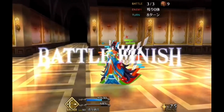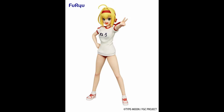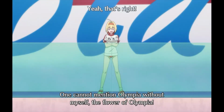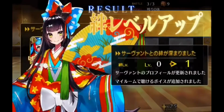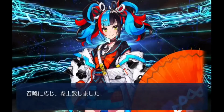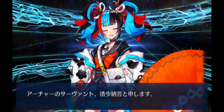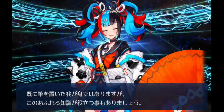Another figure in the same lineup is Nero Claudius in a sport uniform, school uniform, I'd say. If you watched the first episode of Fate Grand Carnival, where she was wearing that dress, that is the figure that might release from Furyu. But I think I will not get this figure because I already have the third Ascension scale figure. But if you're an Umu fan, a Nero fan, make sure not to miss it.